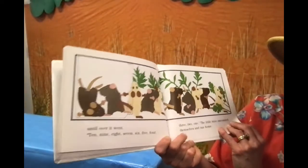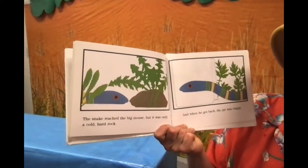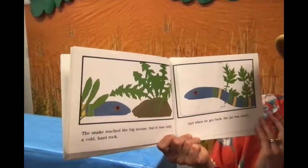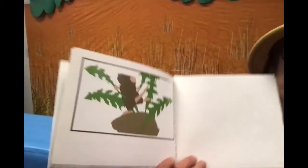10, 9, 8, 7, 6, 5, 4, 3, 2, 1. The little mice uncounted themselves and ran for home. The snake reached the big mouse, but it was only a cold, hard rock. And when he came back, the jar was empty. Mouse Count. The end. So, in honor of our mice and Mouse Count, why don't we do some mouse rhymes?